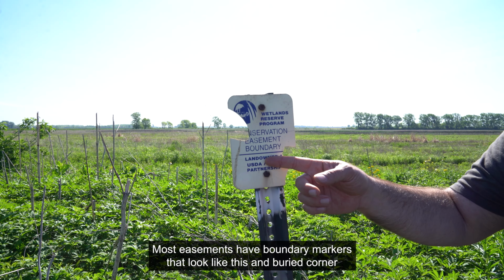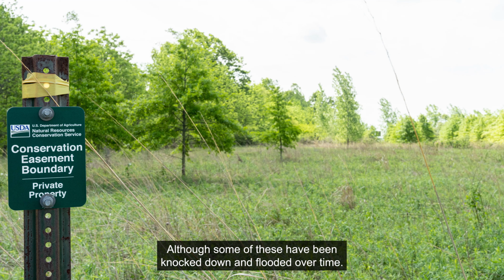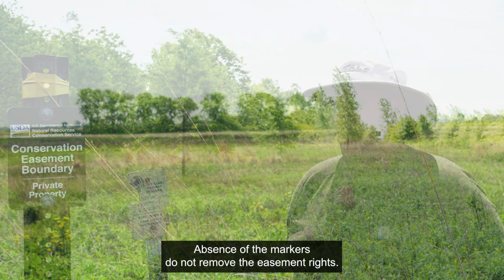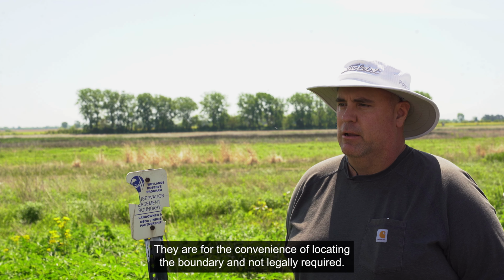Most easements have boundary markers that look like this and buried corner markers in the ground, although some of these have been knocked down and flooded over time. Absence of the markers does not remove the easement rights. They are for the convenience of locating the boundary and not legally required.